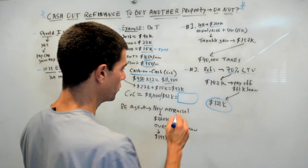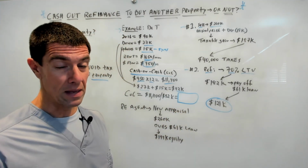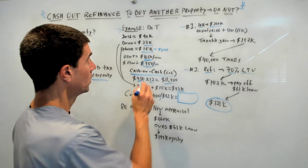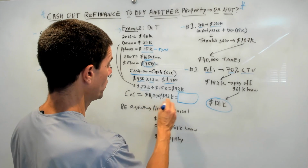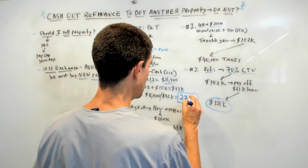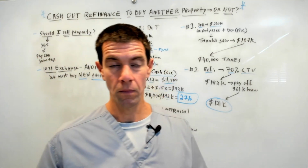So with this return, now think about the stock market, you're getting what, 4, 5, maybe 6%, maybe 7 on a good day. Then you've got to pay taxes on it. With this, with putting in 42 grand, his cash on cash return was a whopping 27%. Try getting that in the market. I don't think so.